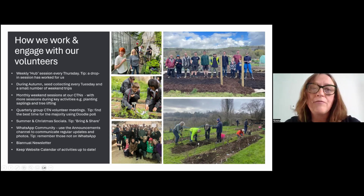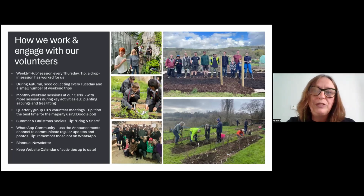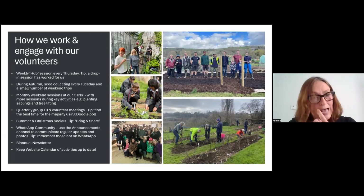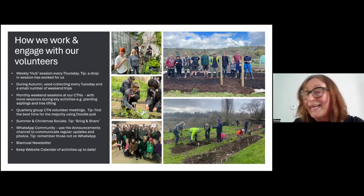During the autumn, we'll have two lots of regular sessions, because that's when we're out doing our seed collecting. We tend to do our seed collecting on a Tuesday. We do try to get some weekend seed collecting so we can engage more people who are available at the weekends. But seed collecting is on a Tuesday, and then we'll be processing on a Thursday. Other activities with our volunteers are around our community tree nurseries. They tend to have monthly weekend sessions. We encourage them to do those at least once a month, getting together and spending time at the nursery during key busy times, like planting out the saplings or tree lifting and heeling in.